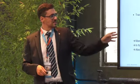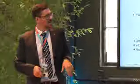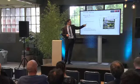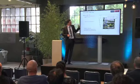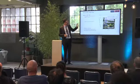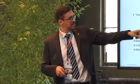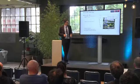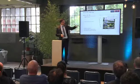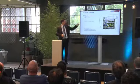And we said, let's plot this over the track distance and see where exactly the low traction was and where the high traction was. And there you can see in the forest, there's always the low traction. But as soon as you exit the forest, you get these peaks. In the forest itself, the values are in a small window and are comparable, while at the exit of the forest, there's this peak. And then a few hundred meters after this peak, there again are low values. This was very interesting, and keep this in mind, that in the forest they were relatively constant, or there was a small variation for dry conditions.